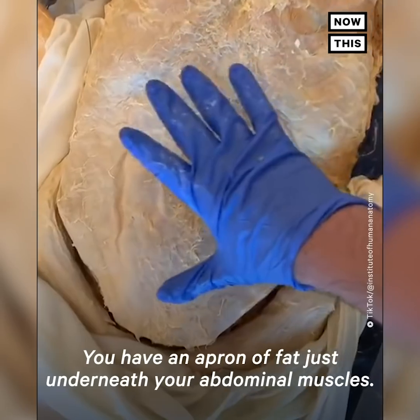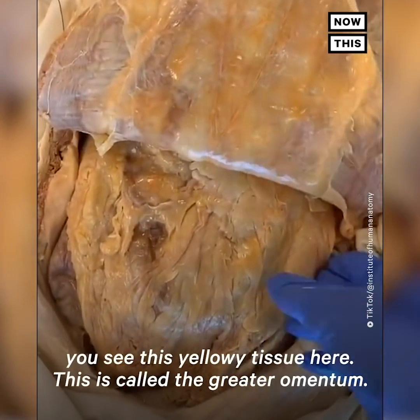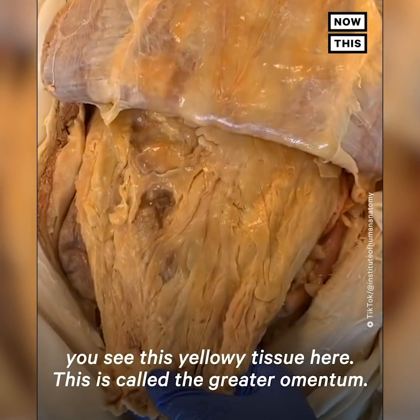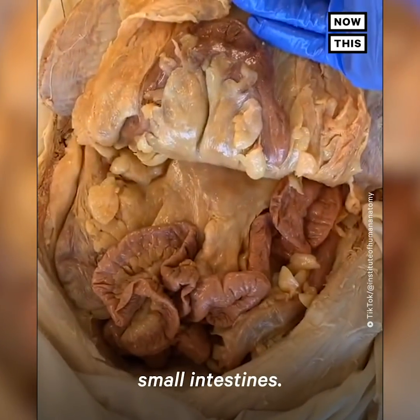You have an apron of fat just underneath your abdominal muscles. So if I go ahead and reflect this back, you see this yellowy tissue here. This is called the greater omentum. And I say apron on purpose because it literally drapes over your small intestines.